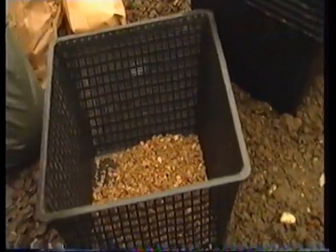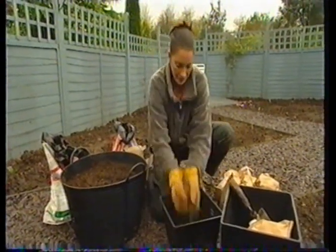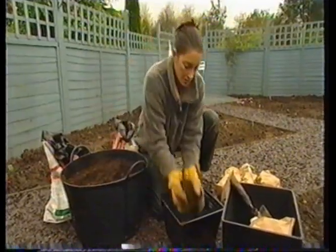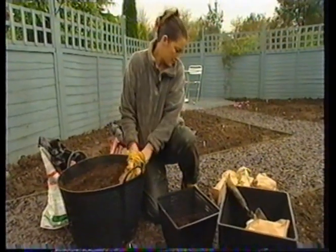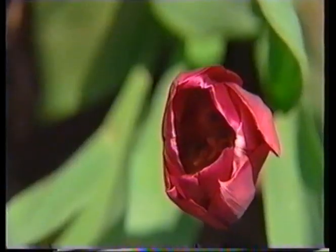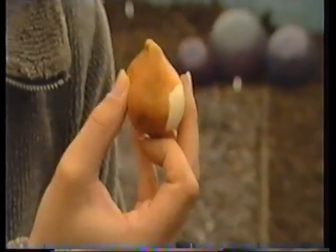Now I'm going to put another good layer of grit into the bottom of the basket. There we are. And a finished layer of compost. Now for the tulips. Which one should we go for? Okay, this one is Tulip Negrita. Now that's the same general rule of thumb when you come to planting. It goes in 3 times its own depth. But make sure that they're not actually touching.